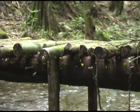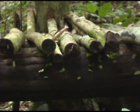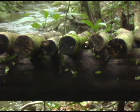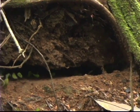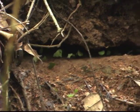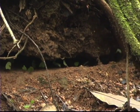Here they are crossing a river by going on the underside of a bridge. They know where to go by following a scent or pheromone trail laid down by previous ants. These ants are streaming into and out of one of the many entrances to their huge nest. A nest can contain up to 8 million ants.